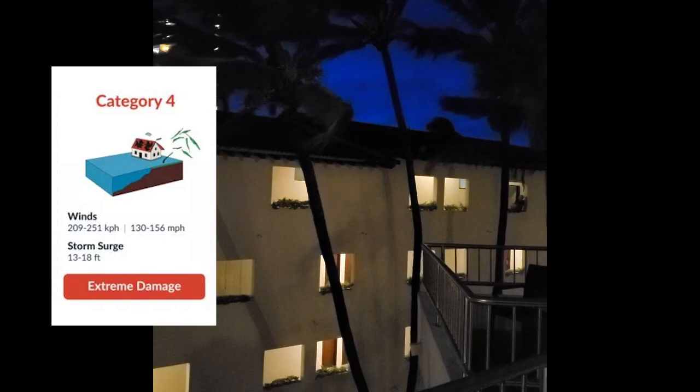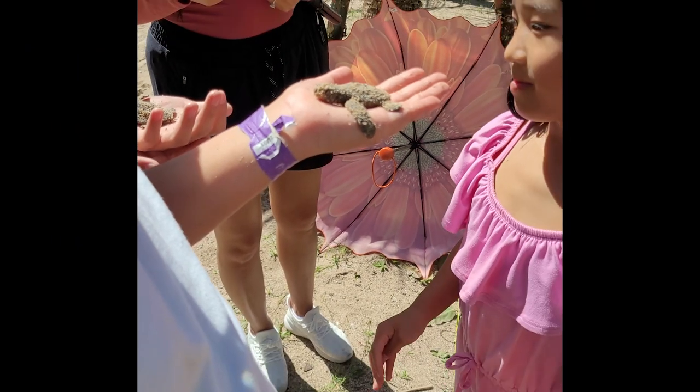Right now, we are a little bit worried. We're bringing the furniture in because we don't want it to fly away and hit a window. The news just updated this hurricane to a category 4. Oh yeah?